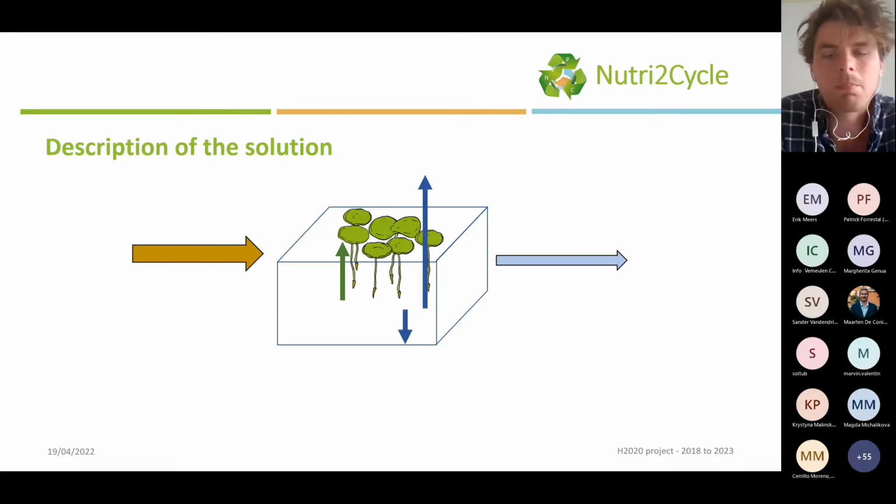So what you do is partly the nitrogen, phosphorus, but also potassium and all other macro and micronutrients can be partly taken up by the plant. There's also a large share of nitrogen and also carbon flows, which can have gaseous removals, for example, in the form of nitrogen gas, by nitrification and denitrification.